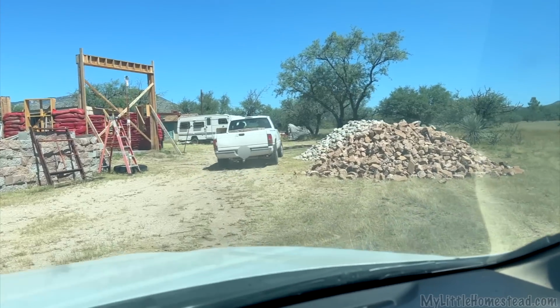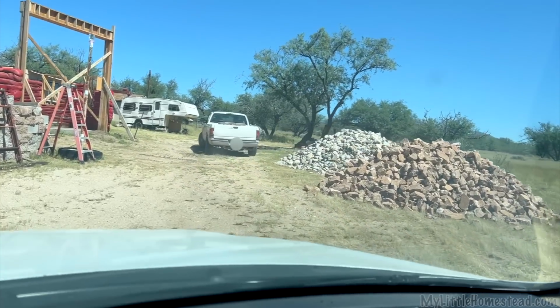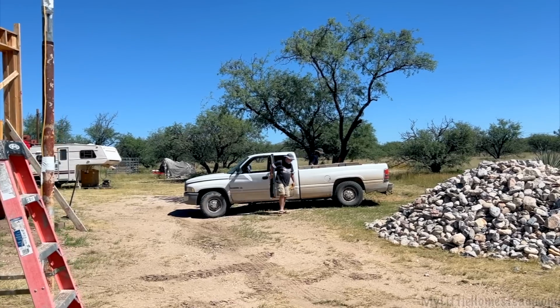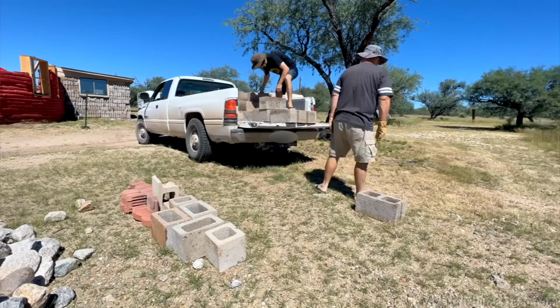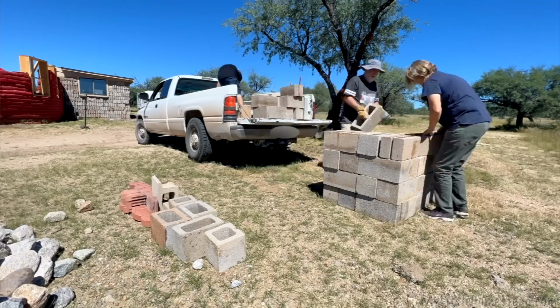Shortly after that, the next day, I bumped into a deal on some cinder block. I was at a garage sale, and you get really good deals at garage sales. So I thought, let's go ahead and buy these, because we're going to be needing them when we go a little bit higher on those buildings later on.